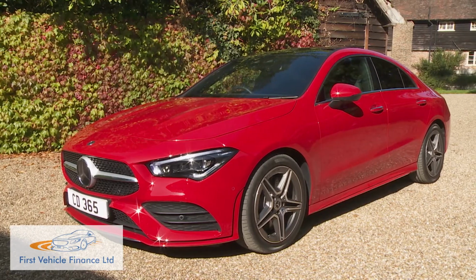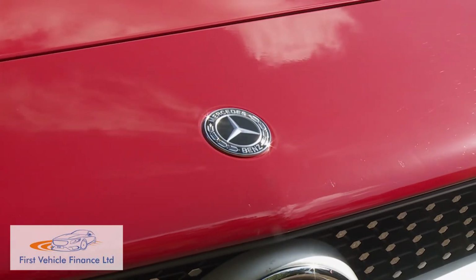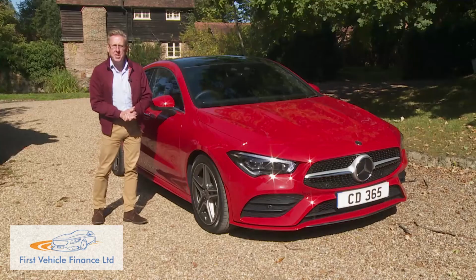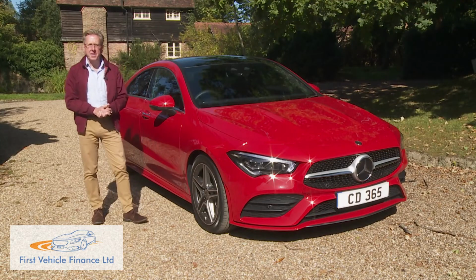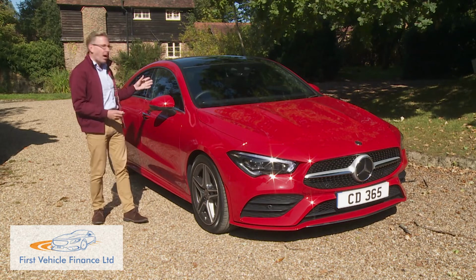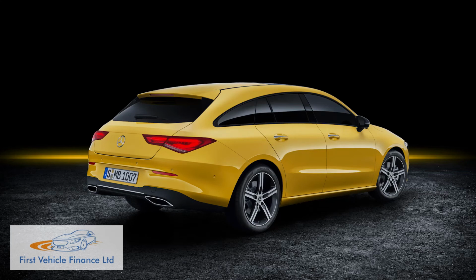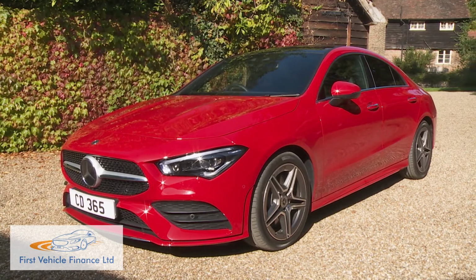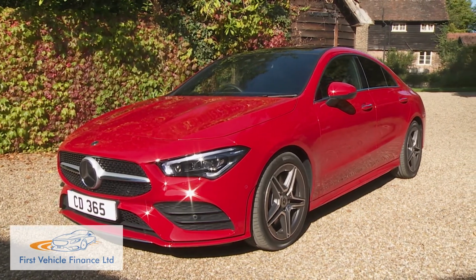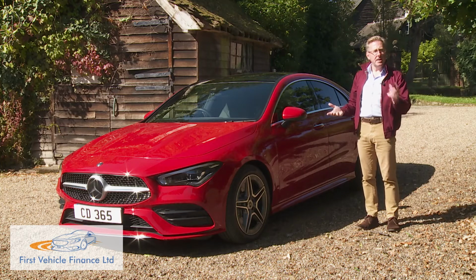In second-generation form, the CLA continues to expand the Mercedes brand's customer base. The people who buy one almost certainly wouldn't want anything else the company offers at this price point, and rival saloon and estate models look rather conformist by comparison with this four-door coupe or its shooting brake station wagon counterpart. In short, both versions of this car remain something of a breath of fresh air in this part of the market. It's a model that's redefined what the brand stands for in the eyes of many potential buyers, exactly as it was meant to.